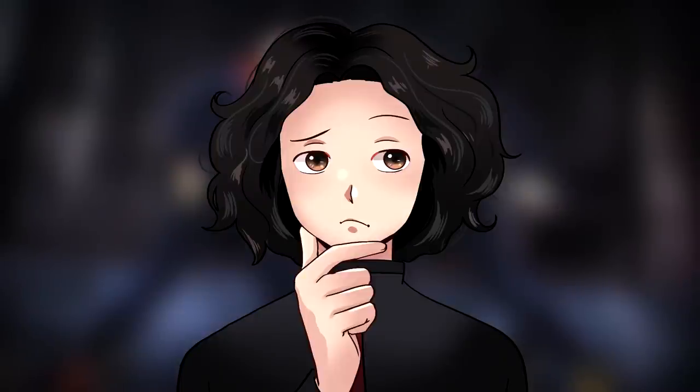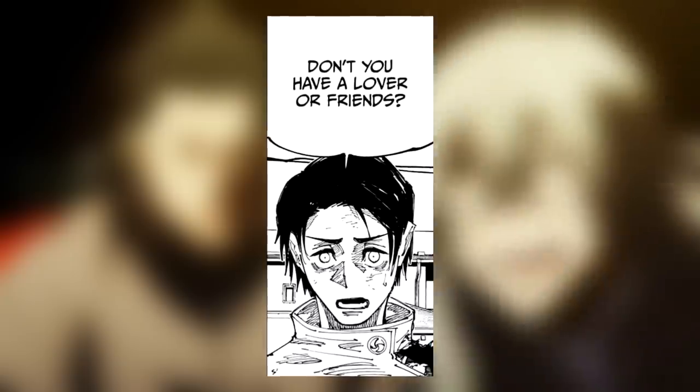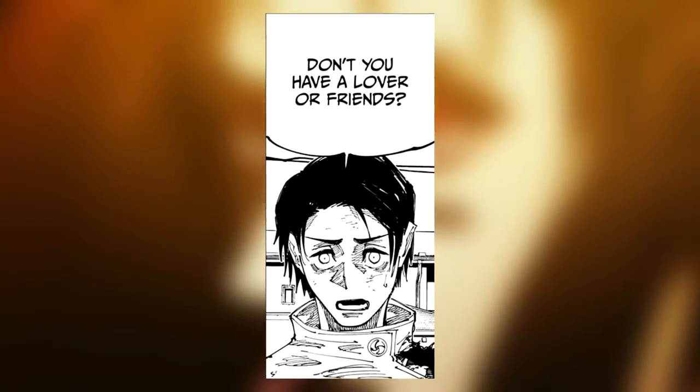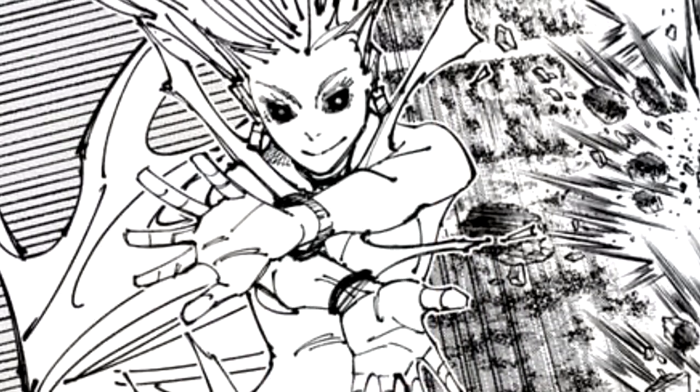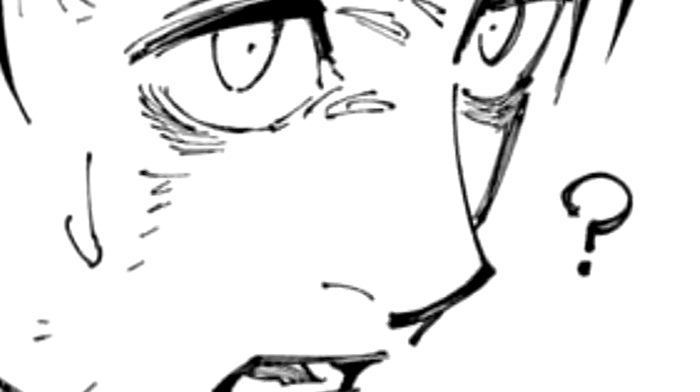And so this is Yuta basically going back to chapter 176 when he figured out that Yuro had no lovers or friends and that she's in the culling games living only for herself. Killing all these sorcerers seeking out a fight, Yuta doesn't understand how Yuro can be so desperate for her own sake if not doing this for someone else.